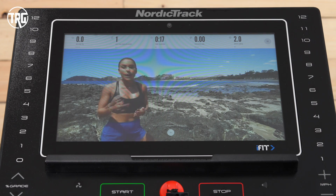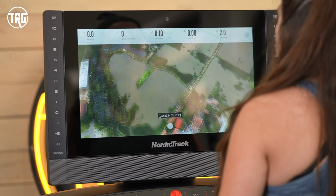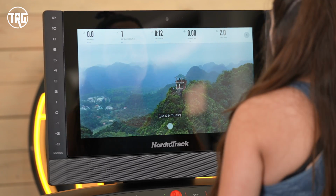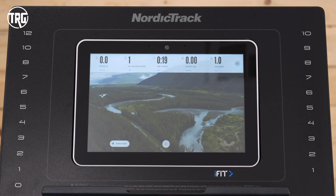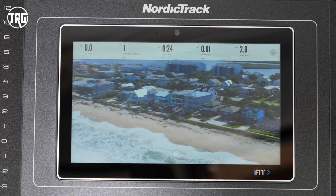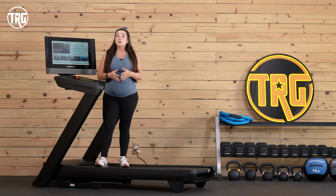The outdoor classes are what our team prefers and where iFIT really shines. There are workouts filmed on literally every continent, so you can hike up a mountain in Ecuador, run on a beach in Hawaii, ride through areas of Japan, and row on a lake in Switzerland. There's also prenatal workouts for those who are pregnant, like me.